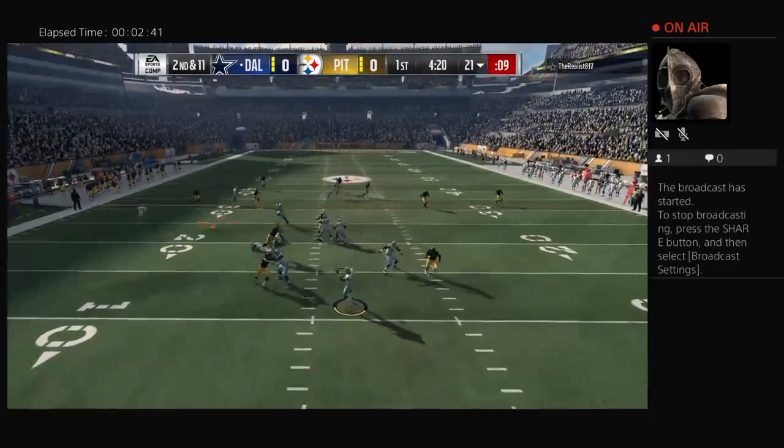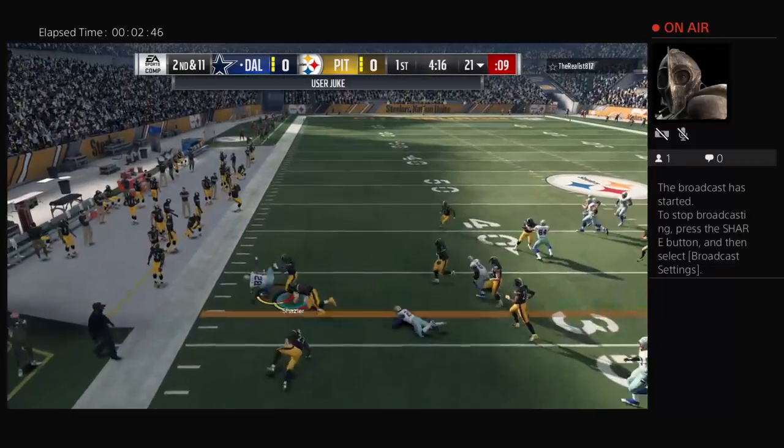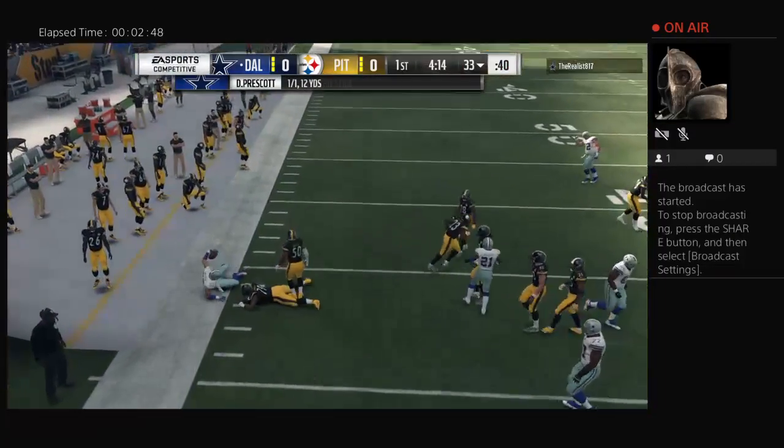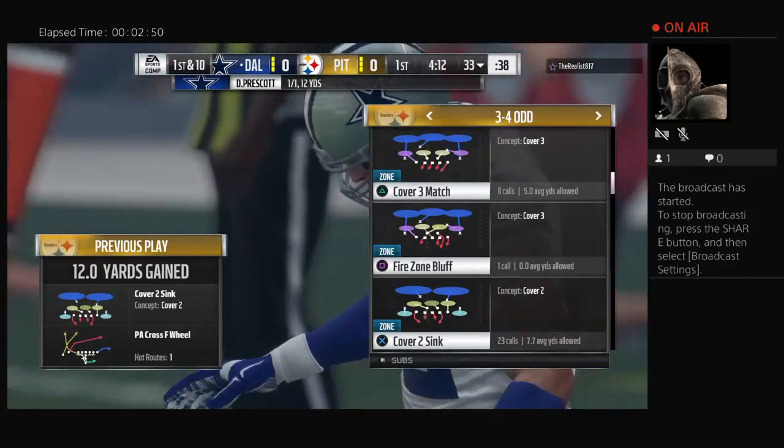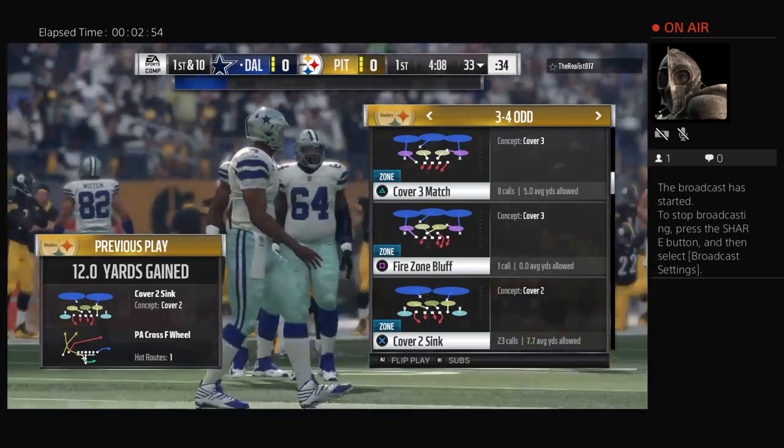Prescott now on second down. And on the left side, he's got Witten. A big hit. Knocked down sideways. Dak finding his tight end Witten, and the Cowboys have a first down.